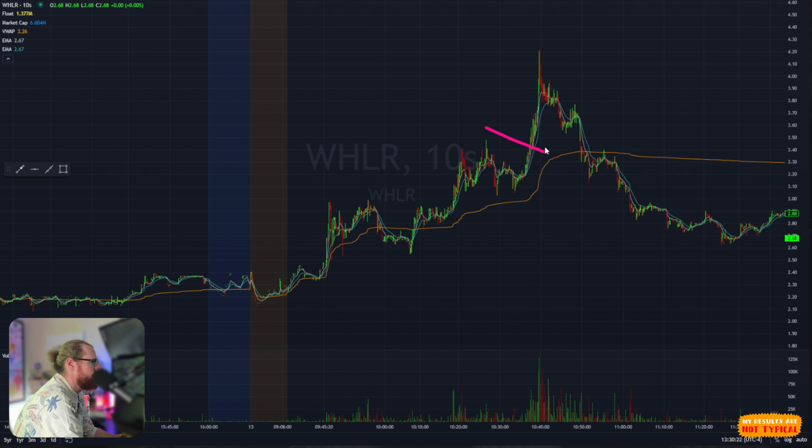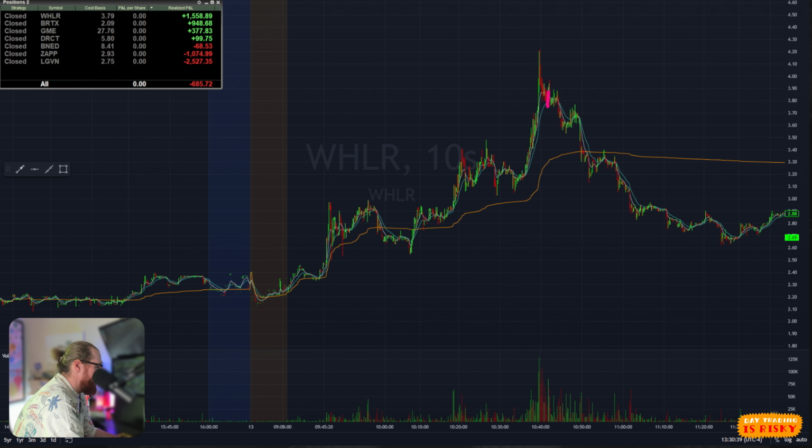WHLR starts to squeeze up right here, and I bought this micro pullback at 375. It ends up squeezing up to 420. I just scaled out on the way up, but as it dipped back down here to 390, I added back and it stopped me out. So I didn't go flat on the day, but I recovered to being down only maybe like 300. And then I gave back a little on Zap.